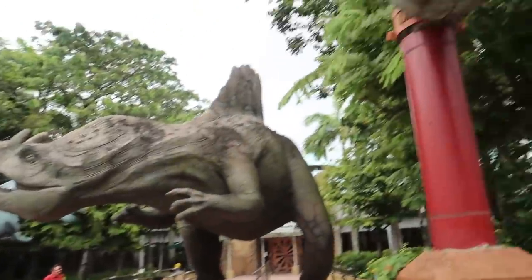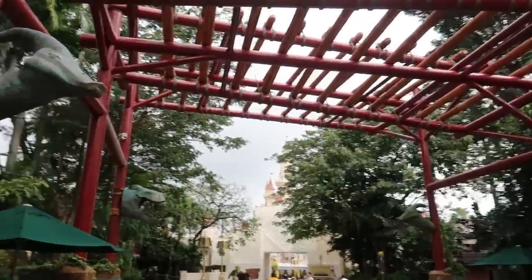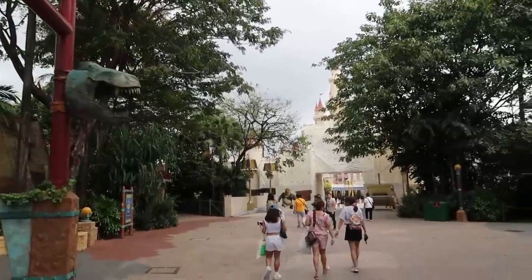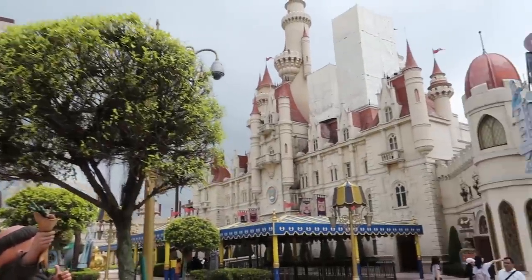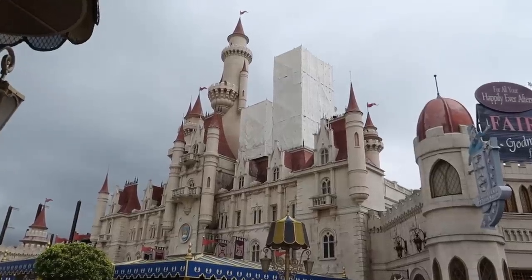But look at this, really nicely themed park. We're going to head round into Far Far Away now, which is the DreamWorks area. Try and get the outdoor rides in just in case they were to close because of the weather. Looks like they're doing a bit of maintenance work down here as well. Wow, look at this. Welcome to Far Far Away. The castle there, absolutely stunning. Obviously, it's having some work done at the moment.